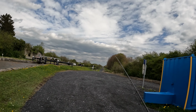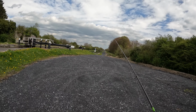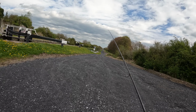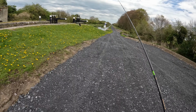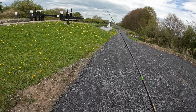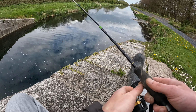As I was saying, things aren't really too productive. Might throw a float on because I'm here to enjoy the fishing, and sitting there watching a flow might be boring sometimes. Most of the time it's actually really relaxing. It's a chance you get to fish, just appreciate what's around you, I suppose. So I'm going to drop this one in just up off the lock here, and we'll go from there. We're just going to chill out here.